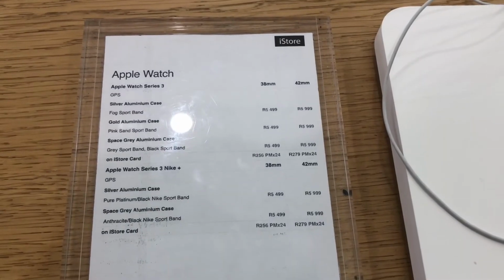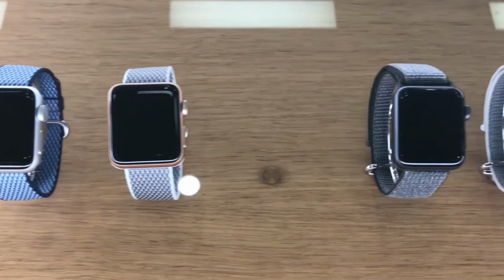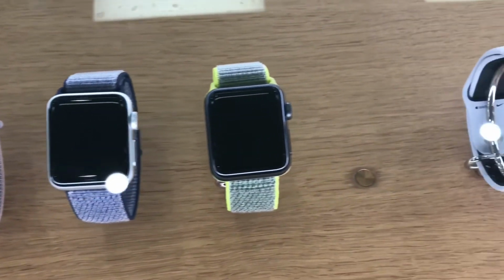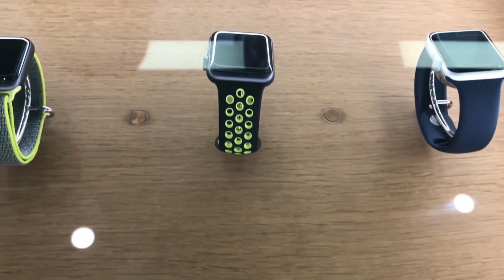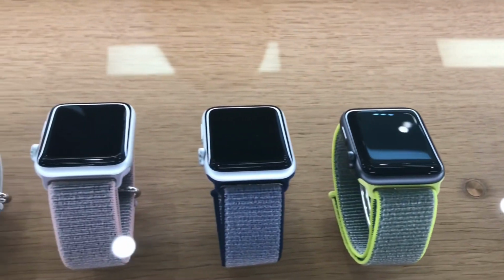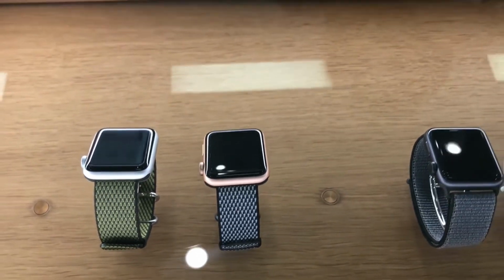Here you can see the pricing for a lot of the Apple Watches and some of the band straps that I have there in this display case. Oh guys, this is so nice. I love iStores in general. The look of them, their lighting is spot on, guys. iStores are one of my favorite stores to go in. I'm not a fashion shopping girl, so yeah, iStores look amazing. There you see all different kinds of Apple Watch bands, and these are really good looking bands.